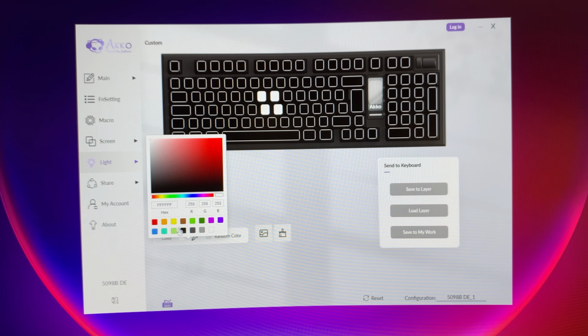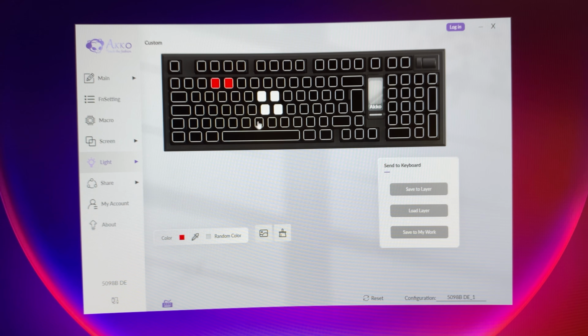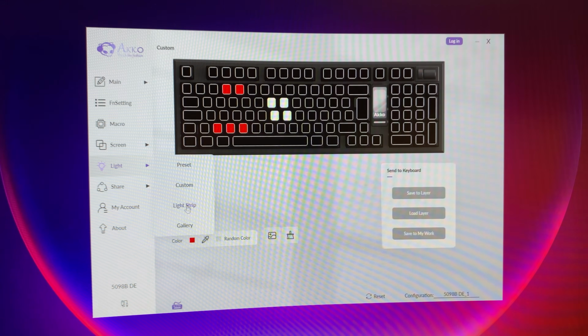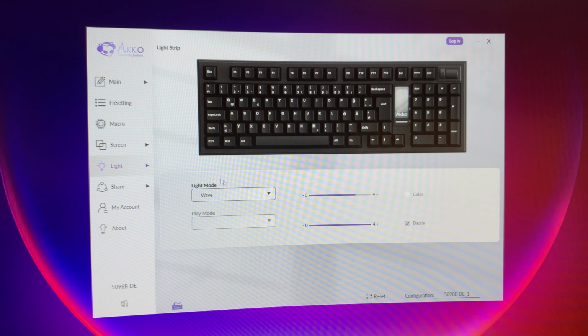So let's pick red. Right there. And when we save it to the layer, we have a few whites and a few reds. I think you get the point. We also have the light strips on the side with also quite a few nice presets. So let's check out all the presets.